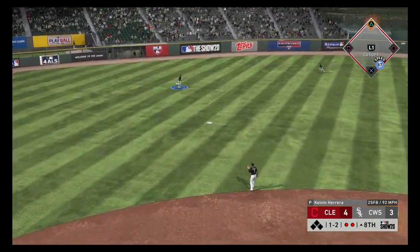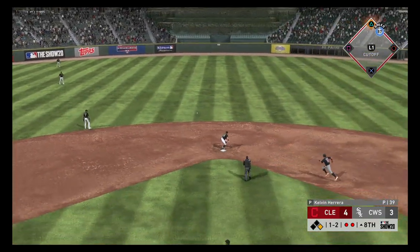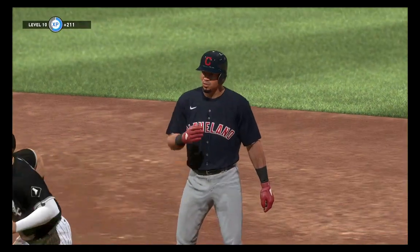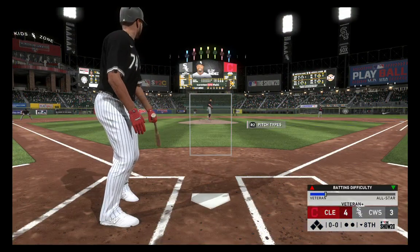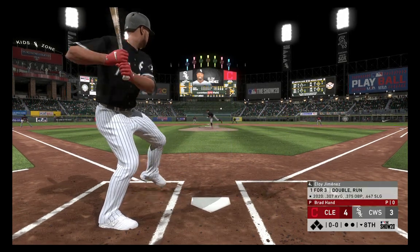Line toward the gap in left center. That's in for a base hit. He's now 3 for 4. So that hit extends the inning for Carlos Santana. The tag, and they'll get him at second. And with Brad Hand on to pitch out of the bullpen in the bottom half of the 8th, number 33, Brad Hand. To the plate now, Eloy Jimenez.